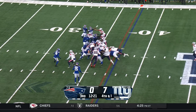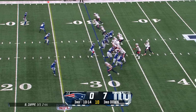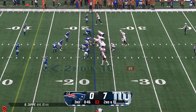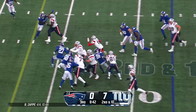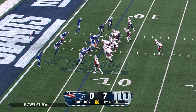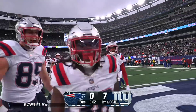4th down and 1. Direct snap. Stevenson. And he picks up a first. Zappi gets rid of it quickly on 3rd down, complete to Douglas, and he has a Patriots first. On 2nd and 10, taken inside the 15, the 10, Tyquan Thornton. Two or three straight downs, try and get a touchdown. Here's the first, Stevenson. Only needed one. Ramondre Stevenson in for a Patriots touchdown.